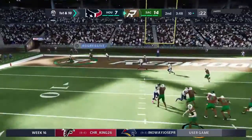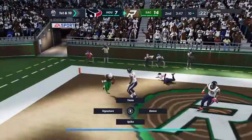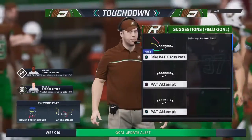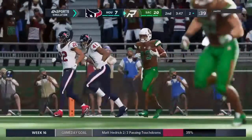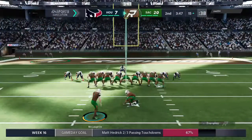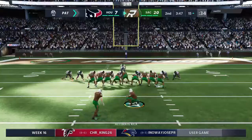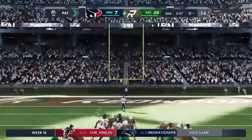From the gun, Peters. That is caught, and he has now tied the record. Touchdown. Touchdown. I'll let you do the analysis, partner, but with every touchdown pass his young quarterback throws and with the success that his team has had, I just continue to be more and more impressed.